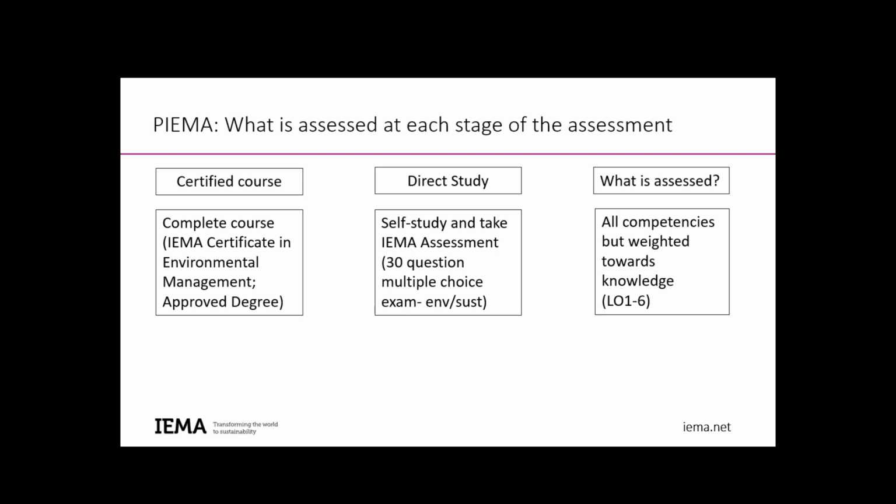In this section of the assessment, we're assessing all the competencies, but we're weighting it towards the knowledge side. So the inner 2 circles, the core knowledge and the technical knowledge, learning outcomes or competencies 1 to 6, are the primary ones that are being tested. But there are also some questions on learning outcomes or competencies 7 to 13. So even though they are skills, and more practical, there are some knowledge-based questions on those. For example, what is quantitative data? What is qualitative data? What are some of the change management models? So those are the theories behind some of the skill sections that will be assessed as well. But the overall weighting is much more towards knowledge.